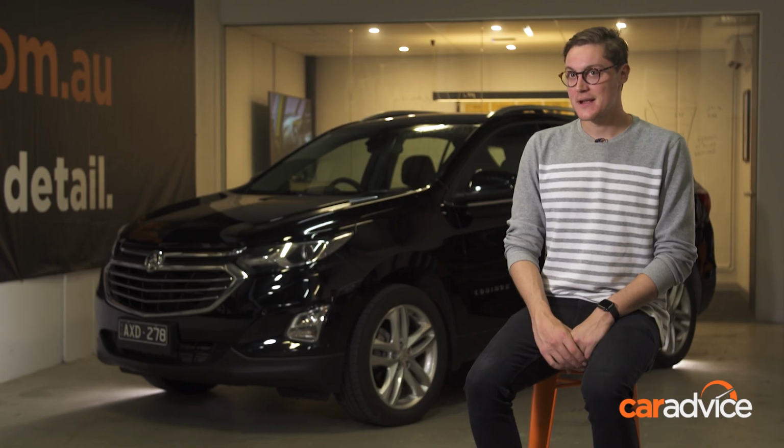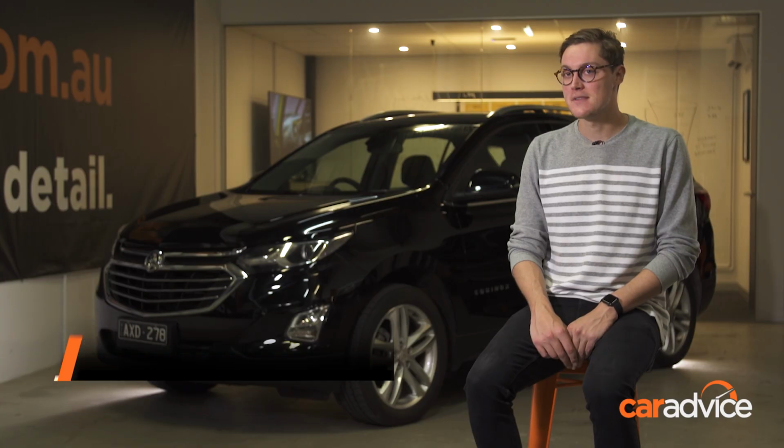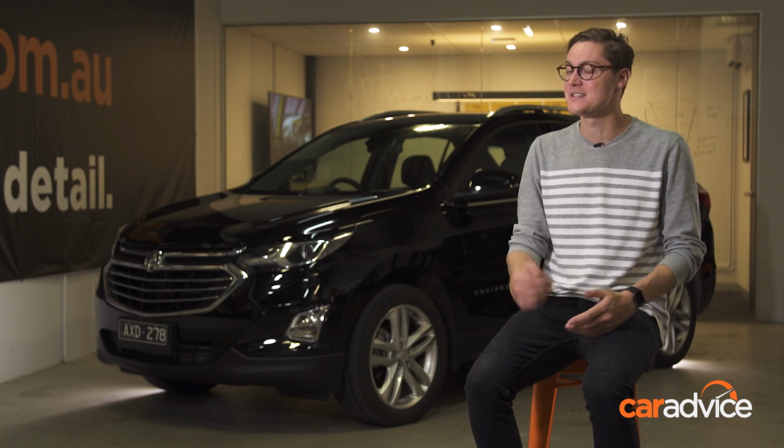The main positives, I think, with the Equinox are the fact it's really spacious. The back seats and the boot are just massive compared to some other mid-sized SUVs, and if you've got a family, that's really important. I also think the engine is a major positive. It's far more powerful than your normal mid-sized SUV, and that means when you've got a full family on board and a whole lot of gear, it just feels much punchier. It's almost fun to drive off the line.